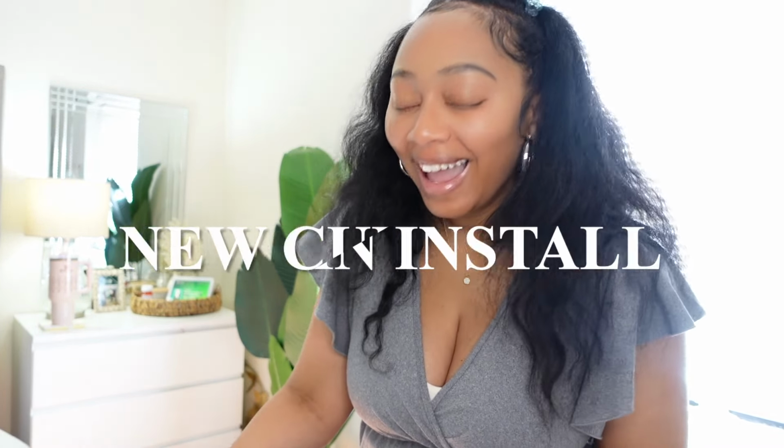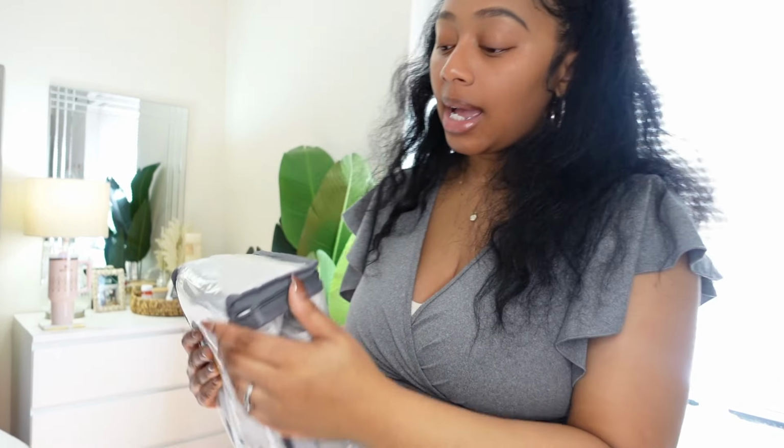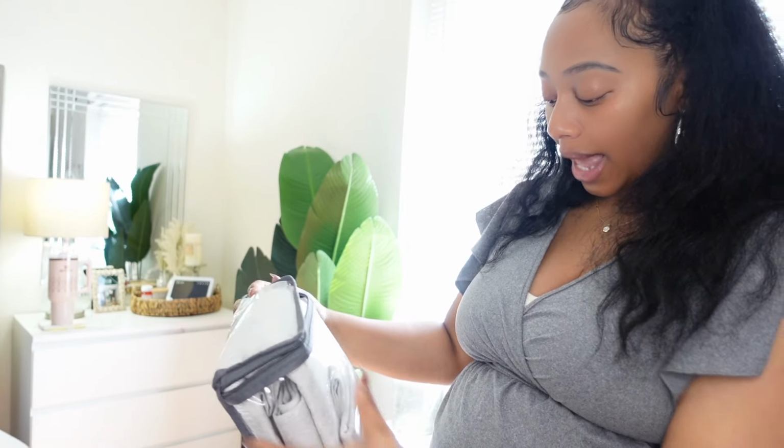I'm sweating, y'all, from putting on the decals. It's not as easy as it seems. But before I show you what I came up with, I wanted to put up some new curtains that I got from Amazon. Background is really washed out, as you can see, because we only have up blinds. So when it's sunny out, it kind of shines through and washes out everything. And I feel like the finished product also will look better with the curtains coming down on the side.